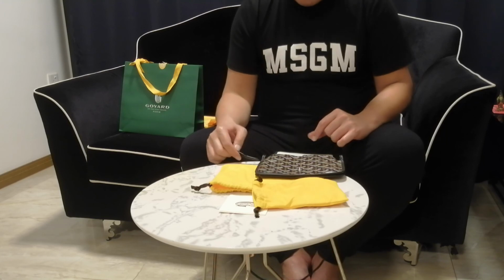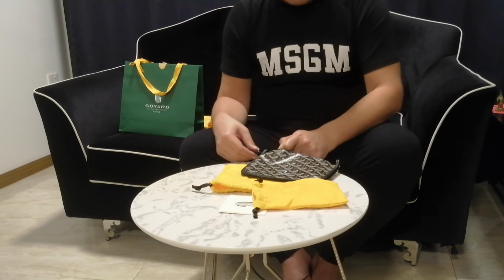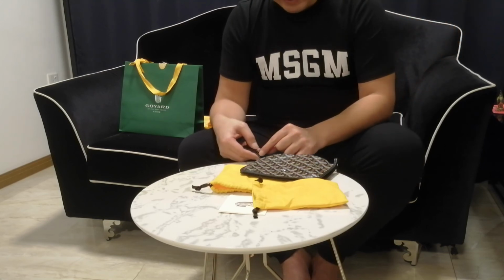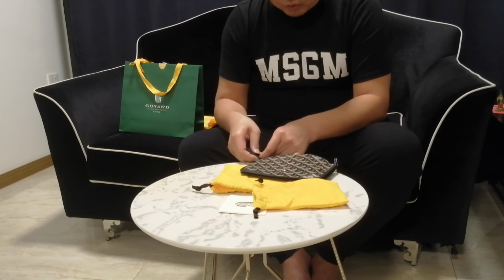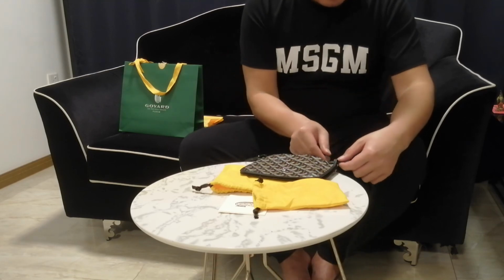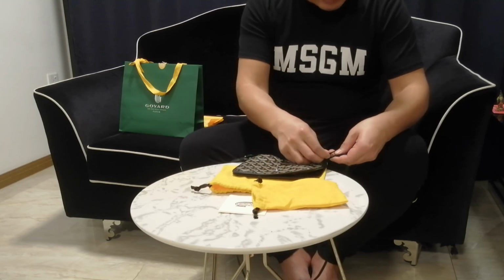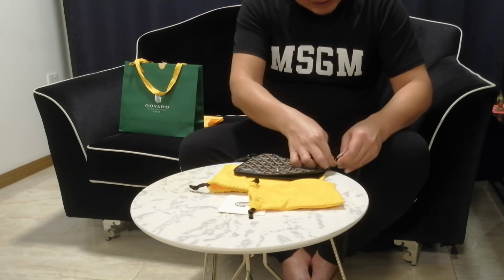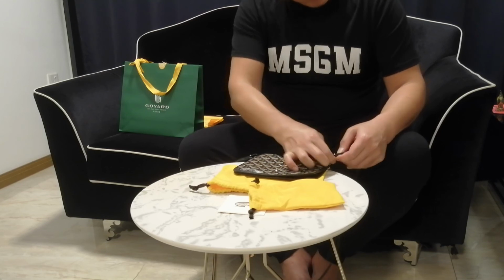Because actually there are 2 ways of wearing this, depending on how you want it to be. From what I know, because the SA directly told me there are 2 ways. So let me show you the first way first. Actually, it's quite simple. You just have to put it in at the side. Okay, done.